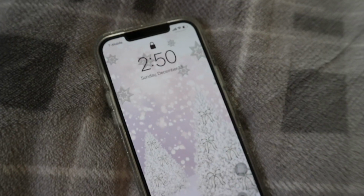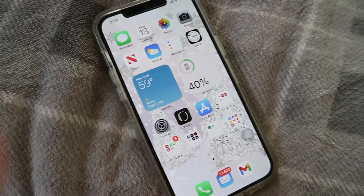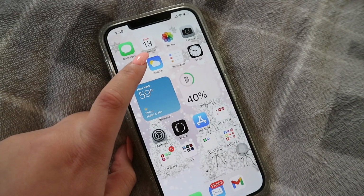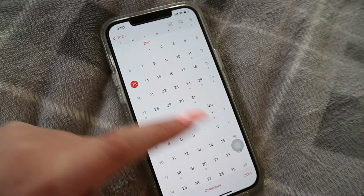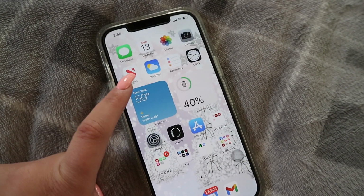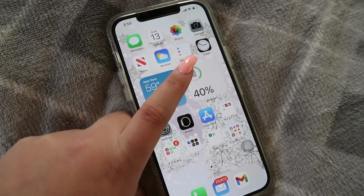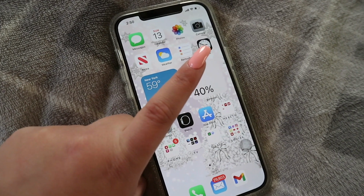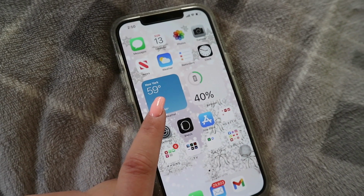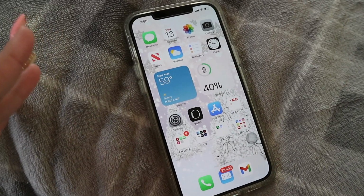When you first get into my iPhone, you just see the lock screen. It's $250 right now. This is the home screen. This is the first page actually. So you've got my messages, calendar, my photos, camera, news, which I don't really look into, weather obviously, reminders, which I use quite a lot actually, clock, I use that for my alarm clock, and then I've got two widgets here, which is my weather and my battery percentage, because hello, we do need to know our phone percentage.